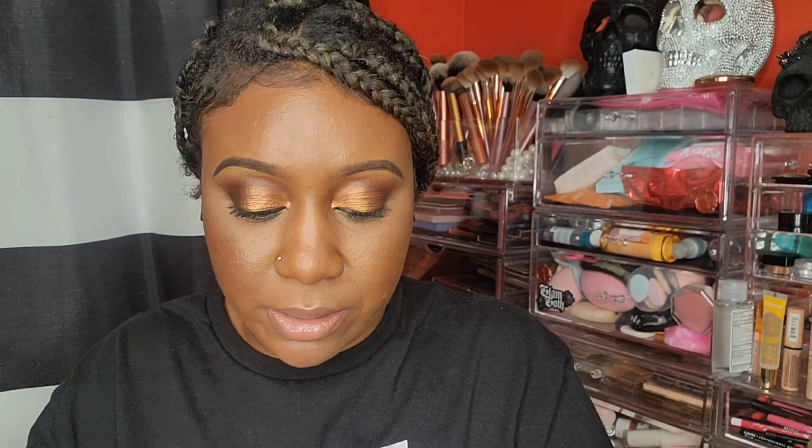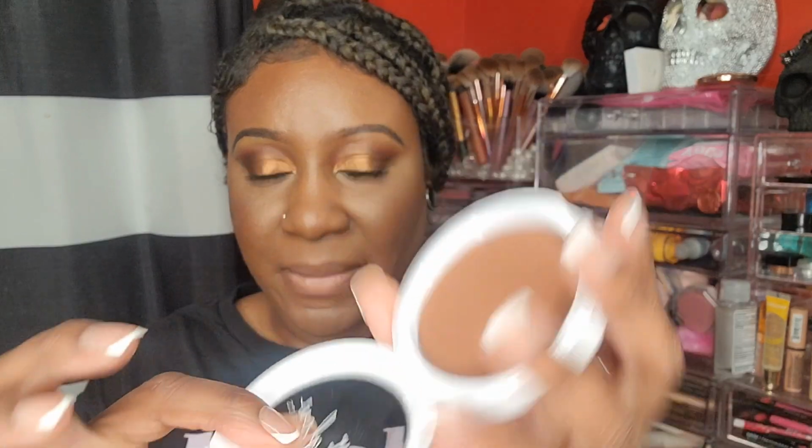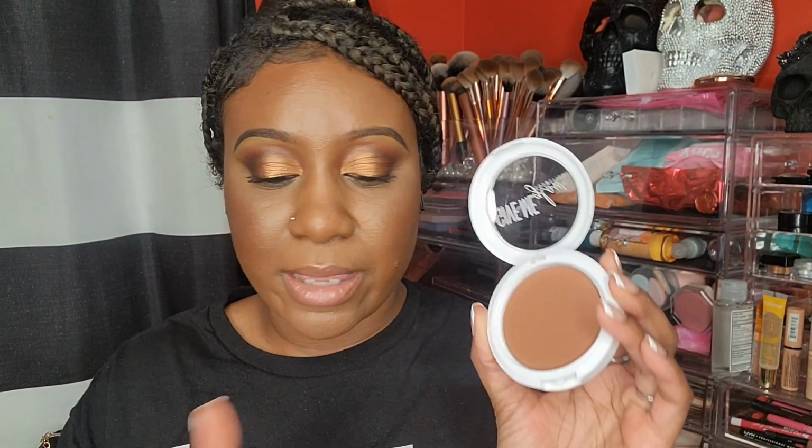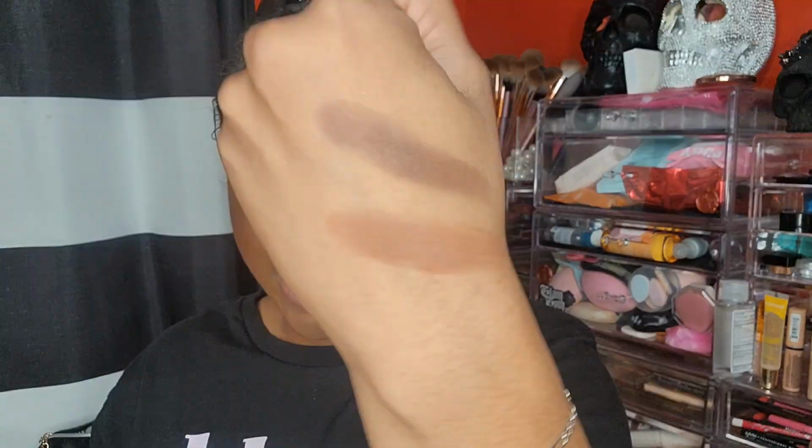Let's go ahead and swatch this. Oh yeah, this is for me right here, a nice chocolate brown. And then this one is called Bronze and Bougie. This is the one that I should be able to go hand in hand with because I think this one is kind of my color. That one is a little bit on the warmer side, a little bit lighter, like an everyday kind of use. I can definitely use both of those, so I'm excited about that. I just love a good bronzer.